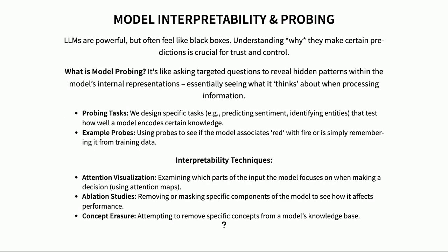Okay, let's talk about understanding how these massive language models actually think. It's a big challenge because they are often like black boxes. But we can use techniques called model probing, basically asking targeted questions to see what the model is focusing on when it makes decisions. We design specific tasks, like predicting whether something is positive or negative, to check if the model has actually learned something useful or if it's just remembering things from its training data. Then we can look at attention maps, which show us where the model is looking in a sentence. That's super helpful. Or we might try removing parts of the model and seeing how that affects its performance. It's all about peeling back the layers to understand what's going on inside.